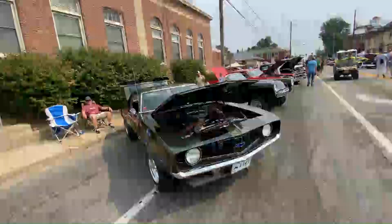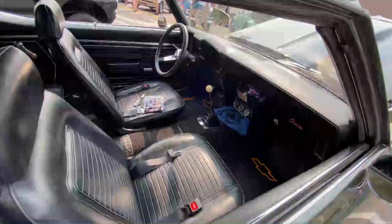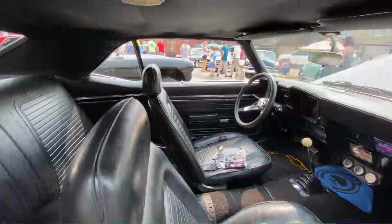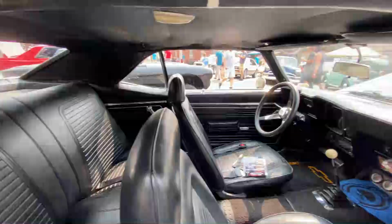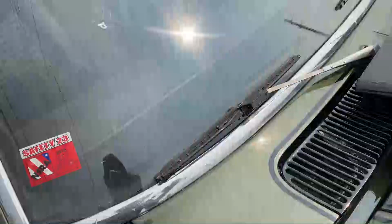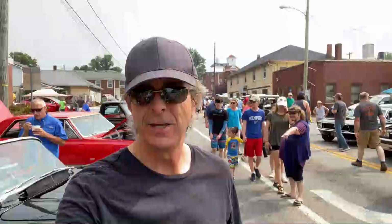See, this is more my jam, right here. Oh, look at this, look at this, look at this. This is an almost mint '69 Chevrolet Camaro. I wonder if this is for sale. This thing has the original windshield wipers. Wow. You talk about original, this thing doesn't even have an 8-track in it. Just AM FM radio. I want it so bad.